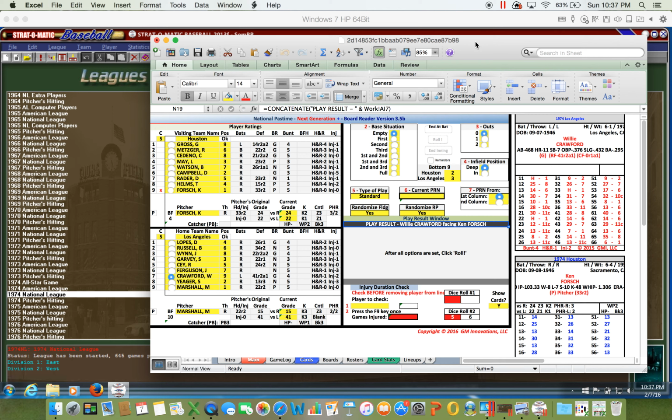NPNG, a very fine game based on the national pastime original game from Clifford Van Beek back in the 1930s.